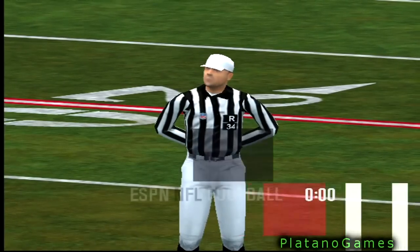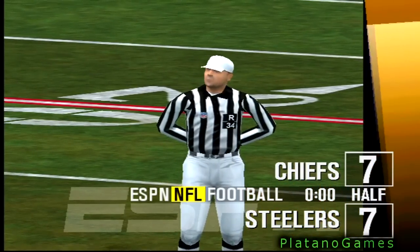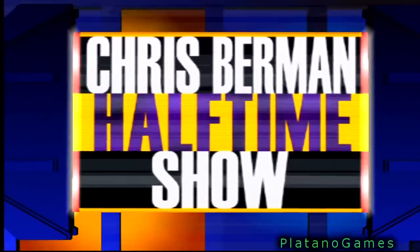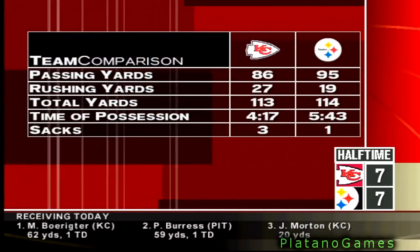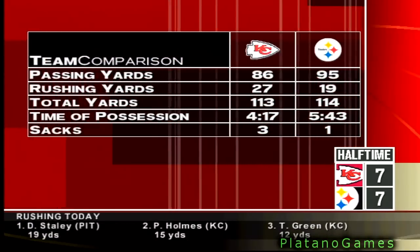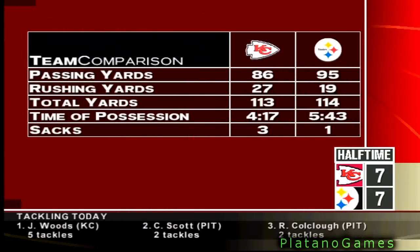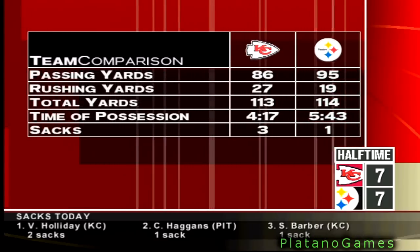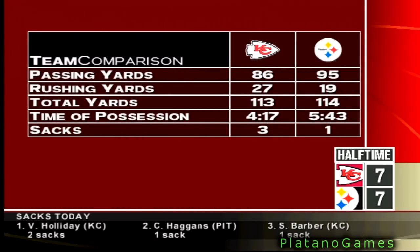Tied. And now let's send you to Chris Berman in our studios in Bristol for the ESPN Halftime Report. Boomer? All right, Dan, we'll get back to you in a bit. But welcome, everybody, to the ESPN Halftime Show. I'm Chris Berman. A look inside the numbers from our first half and look at the discrepancy in sacks thus far. The Chiefs should be way ahead on the scoreboard, but somehow they've let their opponent hang with them. Let's see if they can change things in the second half.